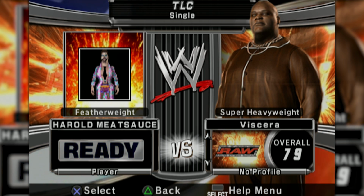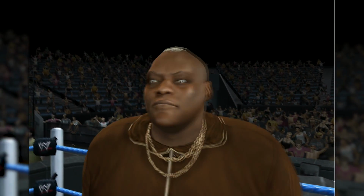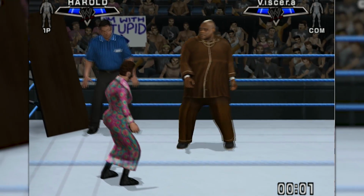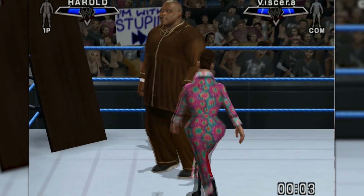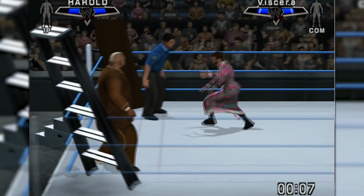So, I put him up against the 487-pound, 6'9" Viscera. I mean, look at this dude. I can easily take him, especially in a match where tables and chairs are being thrown. Alright, Harold, you can do this. Nice hit, nice hit. Just land like 2 more of those and it's over.